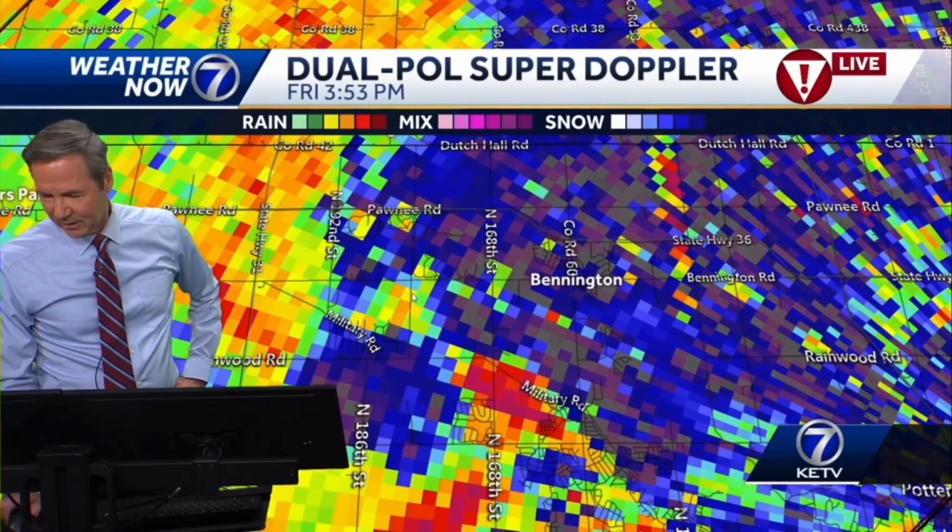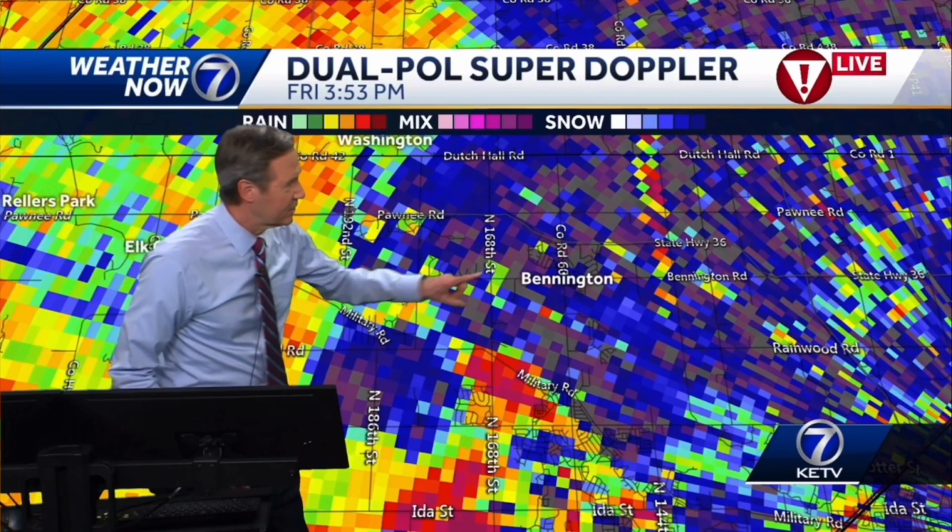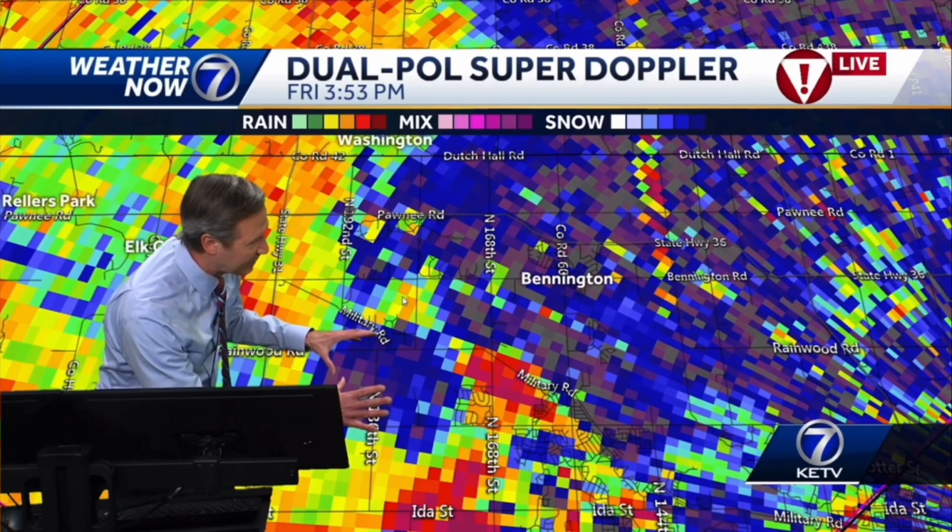Not sure why that's not 180th Street. Oh, it is. Oh, I see. The road takes a turn there, but this is debris up in here. Rainwood Road, and again, coming to the west part of Bennington, there's a huge lake development out here, just west of Bennington, and this is a rain-wrapped tornado in here.